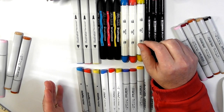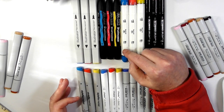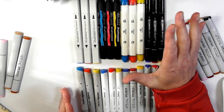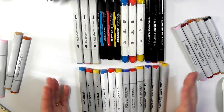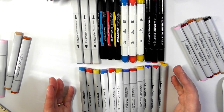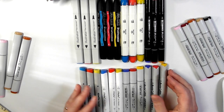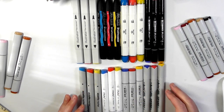But I know a lot of people love using them, but for me, the brush nib on there is just a little bit too flexible. But it still works. They all still work. All the colours that I have of the Winsor & Newton brush marker, they all still work. None of them have gone like this. So I don't know, guys.